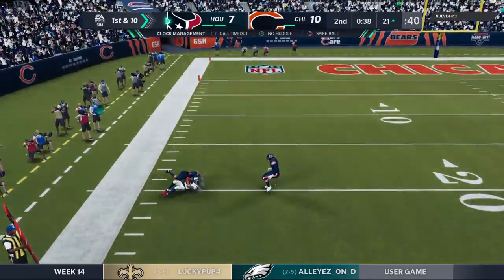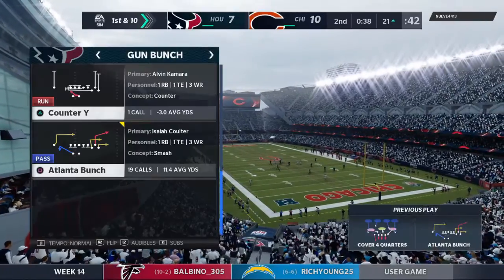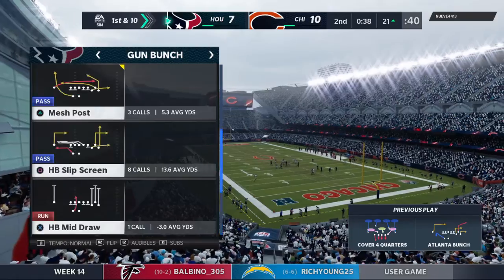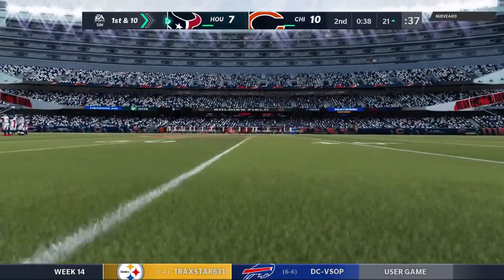And that's complete to Cooks. Now the Texans will use one of their two remaining timeouts as they stop it here with just under 40 ticks to go in this first half.